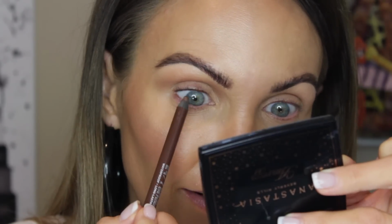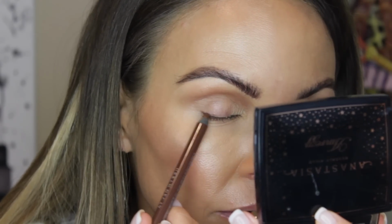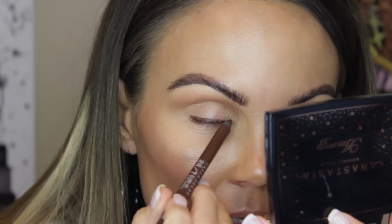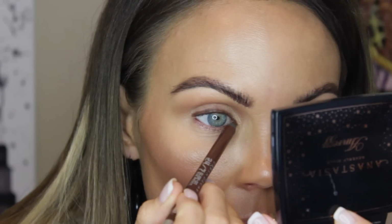Am I the only one that struggles with this? This is the thing that I hate doing right here. I'm gonna go ahead and place this on the lid as well, right at the base of my lashes.